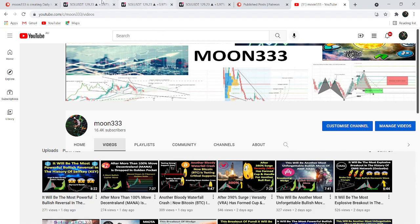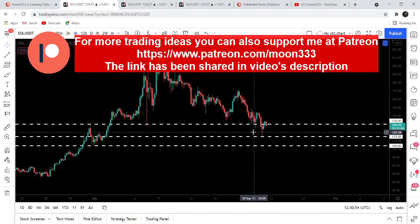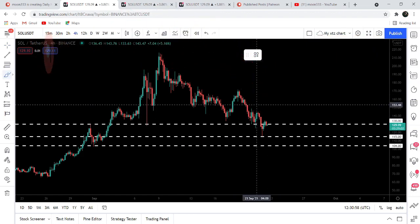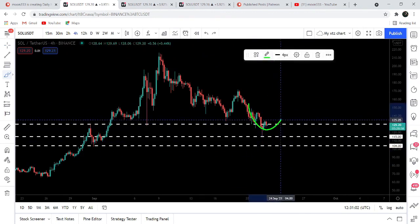The price line of Solana is breaking down a very important support, and in today's video we will try to analyze whether the price line will break down this support and continue the move to the downside, or bounce to the upside from here.